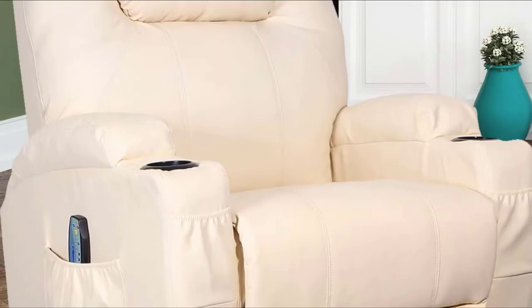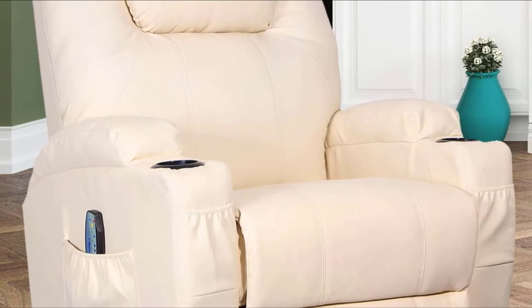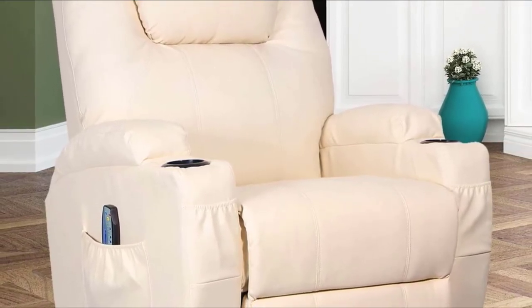This massage chair can recline up to 140 degrees. The recliner function is manual, while you can take control of its excellent massage feature through remote control. Choose from 5 different massage modes with 2 different intensity settings. What do you need more? The product will arrive in 2 boxes.